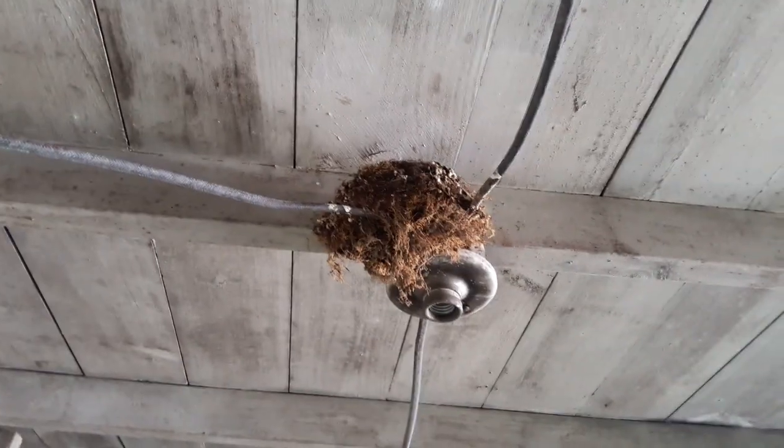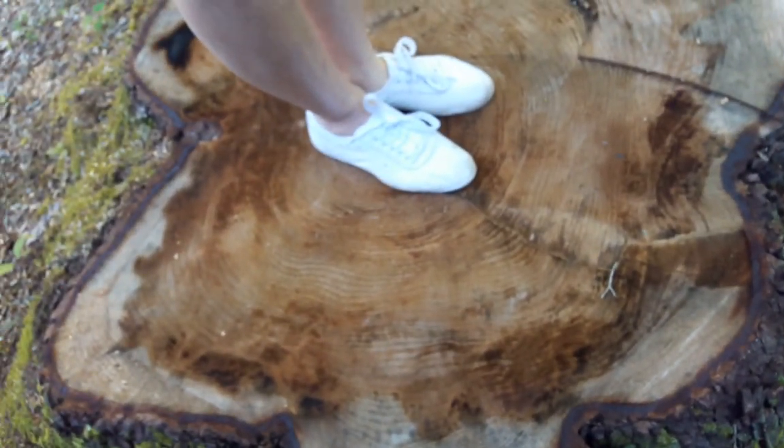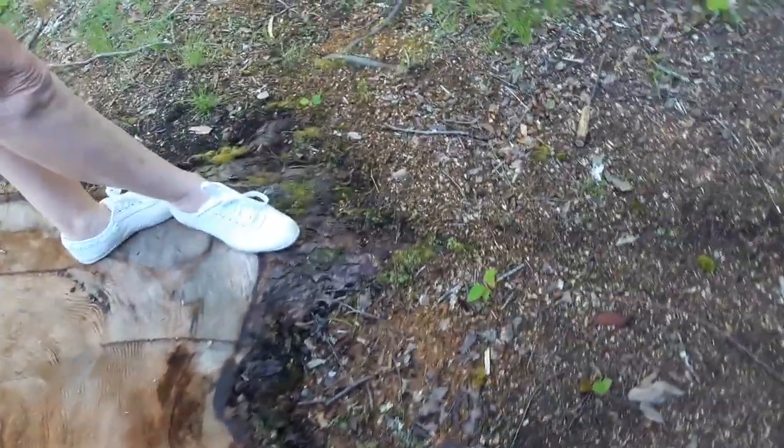Oh, yeah. Birds messed up there. Yeah, it's probably one they're gonna fix. Maybe because it's close to the other one across the road, they're gonna fix it. I'm gonna go back. Another big tree. Count the rings on that. Pretty old tree. Is that a pine? Looking at the bark.